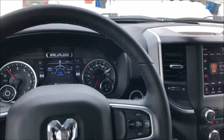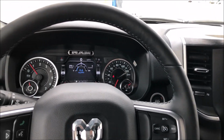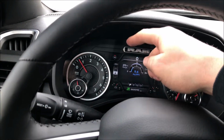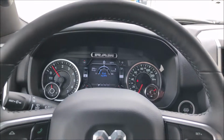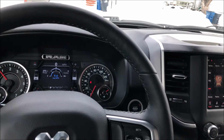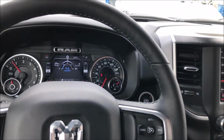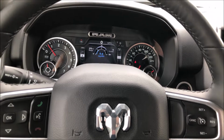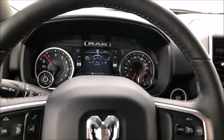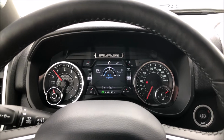Today I thought I would just take a minute here, not going to take a whole lot of time, but show you how to enable the little green eco light on your dash if you want to have the display for that. Now, some people think that disabling that setting disables the actual eco mode or 4-cylinder. It does not. For the first 1,500 miles, I did not have this feature enabled, and I could still hear my truck going into 4-cylinder mode.